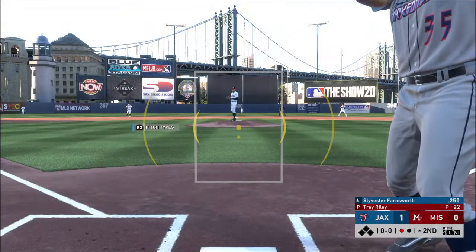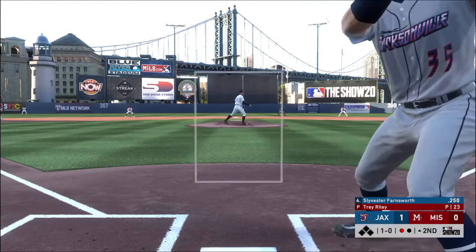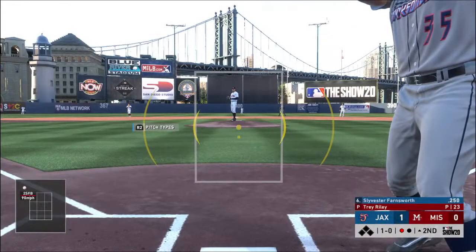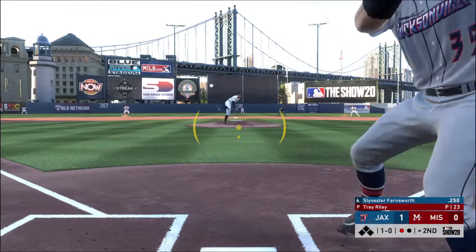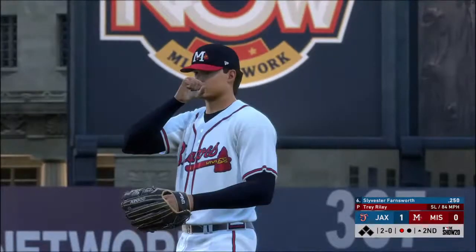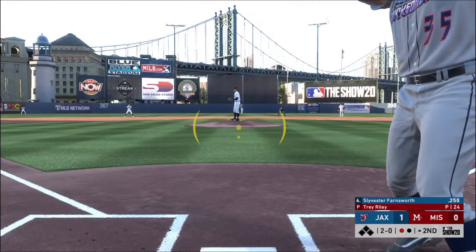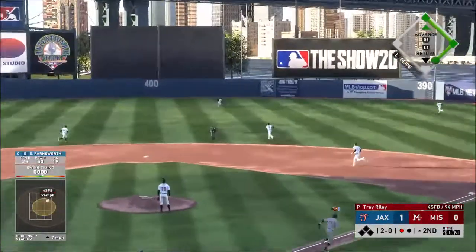Digging in, Sylvester Farnsworth. First at bat for him in this one. He was 1 for 4 with the double in the ball game last night. 1 ball, no strikes to count. Runs outside, so it goes to 2-0 now. Boy, that's a nasty breaking ball right there. Backdoor slider, just missed the corner. As they say, that's a Hall of Fame pitch.